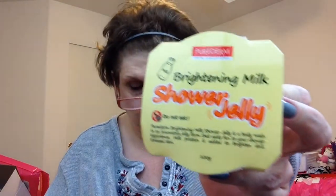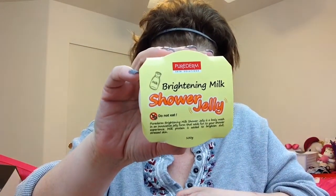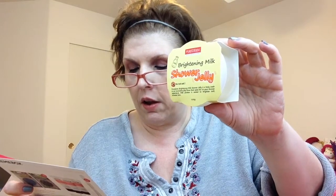So the first item is, where is it? This is the Pure Derm Brightening Milk Shower Jelly. And you could have gotten 2 different selections. It does say you could have gotten the Brightening Milk or Cooling Mint. So this has to be the brightening milk. So how do we use this? This says, place the shower jelly into the bubbling net provided and soak it with water. Lather well and gently massage it all over the body. Rinse off with water. So it has some kind of netting with it.